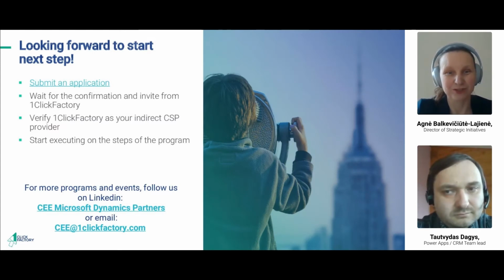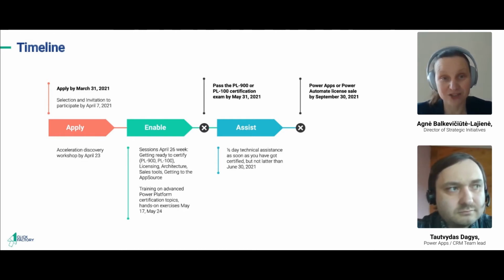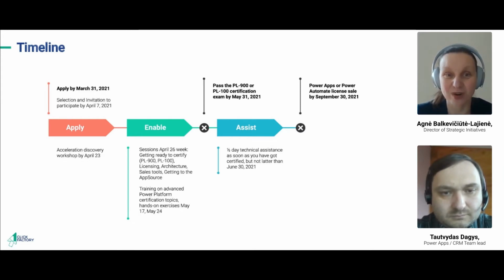What is the timing that we are looking into? So please apply by end of March to join the program, and by April 7th there will be a decision made on the ones that are invited to participate in the program. So One Click Factory will reach out to everyone, but especially to the ones that were selected.